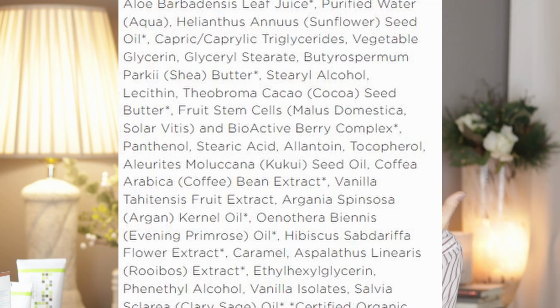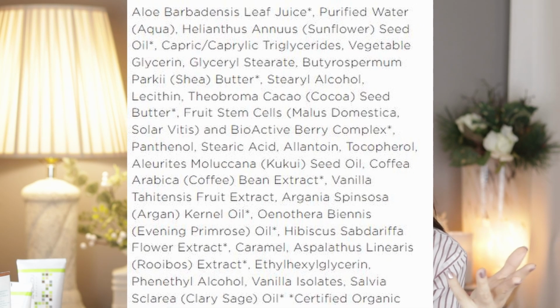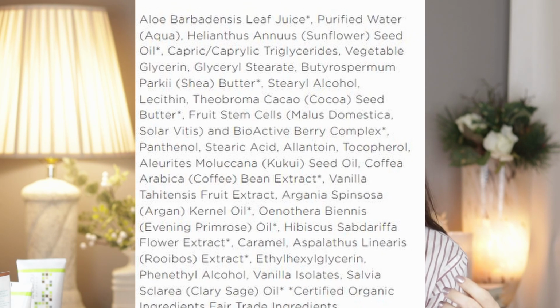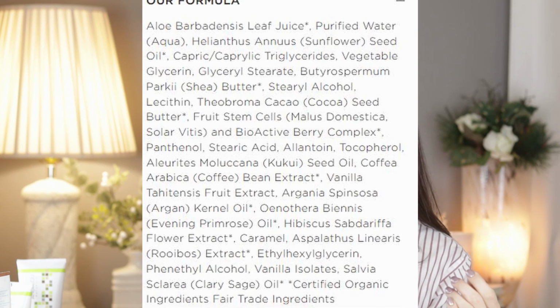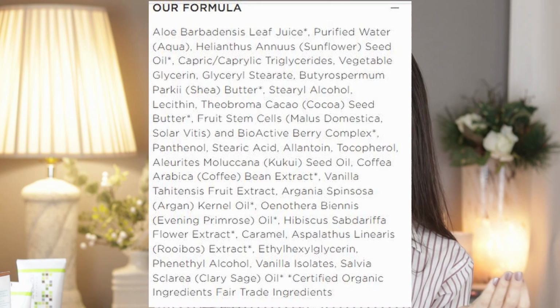For instance, it has aloe vera juice, water, sunflower seed oil, shea butter, cocoa seed butter, fruit stem cells, bioactive berry complex, kukui seed oil, coffee bean extract, vanilla fruit extract, argan oil, primrose oil, white tea leaf extract, and clary sage oil. And a lot of these ingredients are denoted as certified organic.